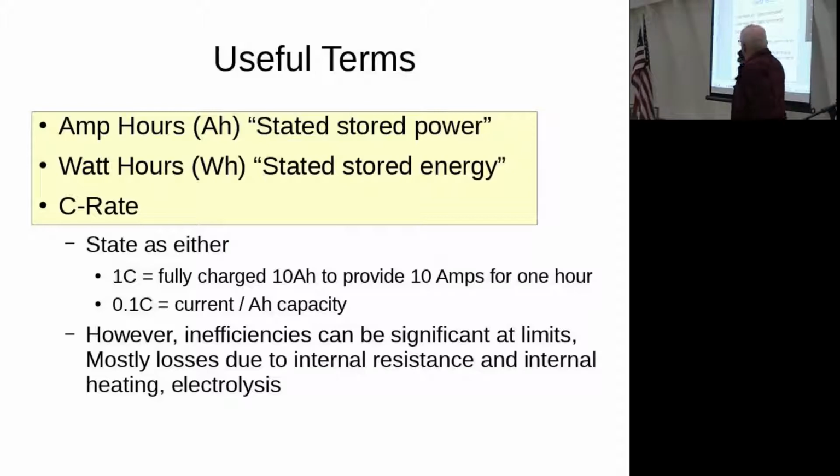And then there's the C rate. Does anybody have a real simple definition for C rate? Does anybody know what C rate is? Okay, good. So there's a little bit of confusion even in the literature about this, but a battery that is rated at 1C means that I can fully charge a 10 amp hour battery in 10 hours.